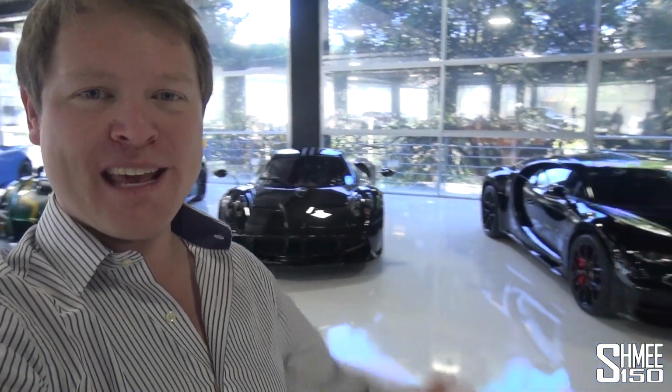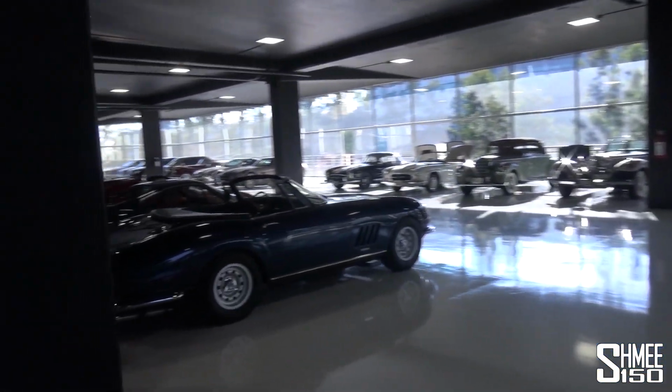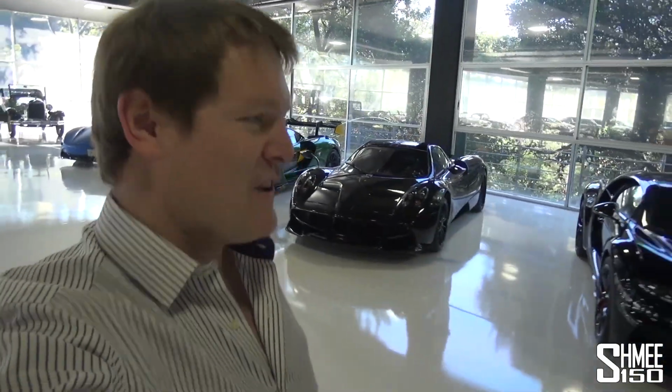Of course, I think for many of you, this is the pretty special part of the lineup, the Bugatti, the Pagani, and the Senna. But the entire collection is so diverse and so varied, that's what makes it really special for me when you take a look around. Just feast your eyes on many different types of cars from many different eras, some classics, some modern cars, supercars, muscle cars, everything all together.